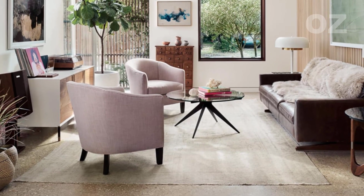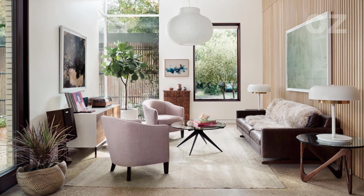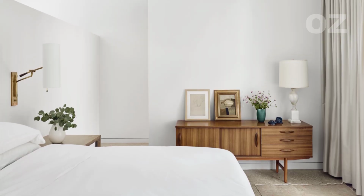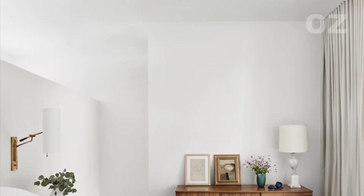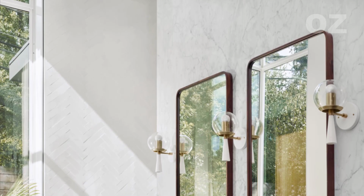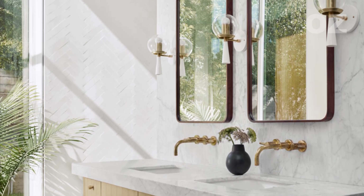The material palette is intentionally restrained, emphasizing simplicity and elegance. Warm beige modular brick adorns the exterior facades, while ash screen walls and western red cedar accents add depth and texture. The interior features a harmonious blend of materials, including ground concrete floors, white oak millwork, and white marble countertops.